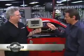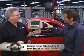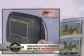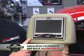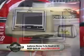Now, this may be a perfect solution to anybody who wants monitors in their headrests. Well, Audiovox, which is a major manufacturer of video, they heard your problem. So the Audiovox Movies to Go kit here, this is a complete entertainment package for the rear seat, but it's pretty inexpensive. It's not thousands of dollars.